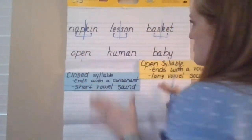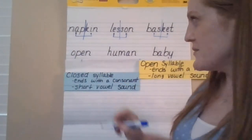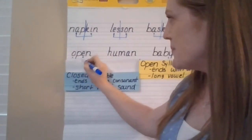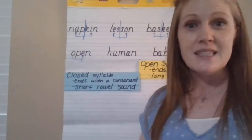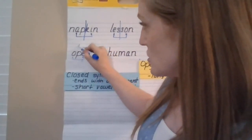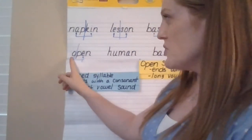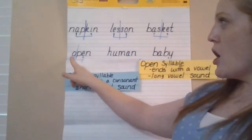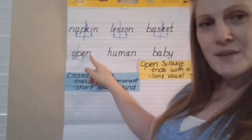Let's look at just a few words at a time. On this word here, I see two vowel sounds. I see an O and I see an E. I'm going to draw my bridge. There's only one consonant between those two letters. We are going to divide before our consonant. Our first syllable is an open syllable. It ends with the vowel, so the vowel will be long. O. Pen. This word is open. Very good.